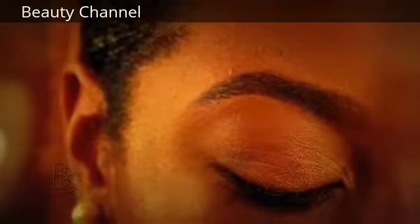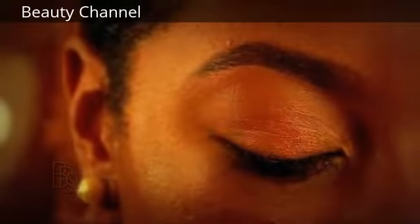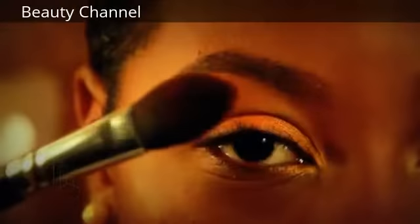So I'm going to take a fluffy brush, this brush right here, and I'm just going to apply a little of my Inglot. Again, it's number 51. I'm going to take that just a little bit, and I'm just going to run it across my eye.